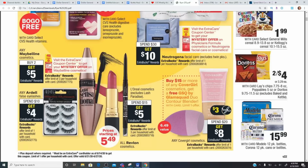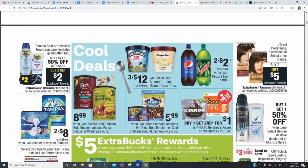And we are getting some CoverGirl coupons, so that could be a really good deal to do. Sometimes we'll get like a 3 off 15 CoverGirl CRT as well, so fingers crossed. Lay's and Doritos, the better deal is at CVS. Walgreens next week, it's 2 for $5, so you'll be saving an additional $1 to be grabbing those at CVS.